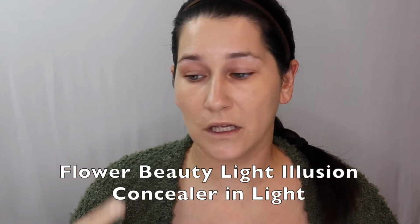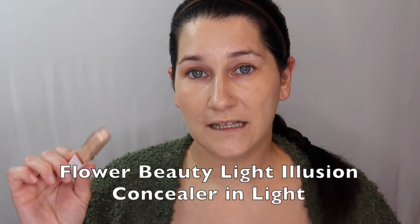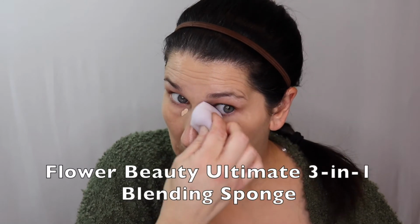Zoom you guys in a little bit. So now that I've kind of worked this into the skin, a lot of times I won't even use concealer, but if I do, I use a very small amount. And to show you what I mean, I'm going to be using the Flower Beauty Light Illusion Concealer in Light, just in the areas where I have my dark circles, and that's all I use. And I'm just going to work it in.